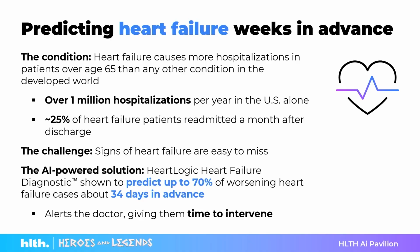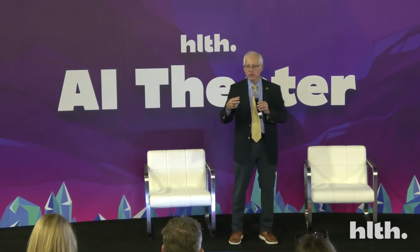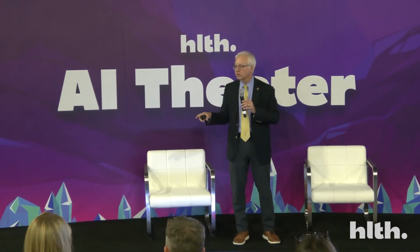Heart failure causes more hospitalizations in patients over the age of 65 than any other condition in the developed world. It's 1 million hospitalizations per year in the United States alone. It is the second leading cause of hospitalization and rehospitalization in the United States. And it is a chronic relapsing condition. So patients will have heart failure. They'll suddenly get worse. They'll need to be admitted to the hospital. They'll be in the hospital for 3 days, a week, or 2 weeks, all right? Get tuned up, get discharged to home. And a quarter of patients will then be readmitted to the hospital within a month after discharge, all right?